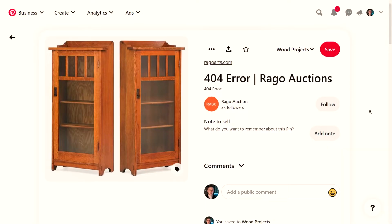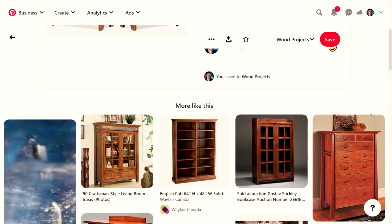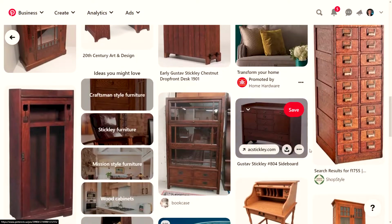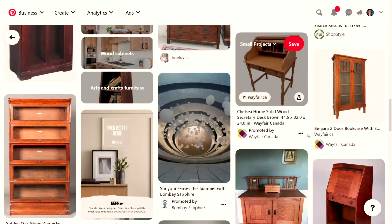And sometimes Pinterest is really good about showing stuff that is the same or similar to the stuff that you're looking at already. So if I just scroll down here, we can actually see that there's some stuff that has just different ideas incorporated into them. So they're not all going to be relevant, but again, there are different ideas that are brought in here that you can take inspiration from.